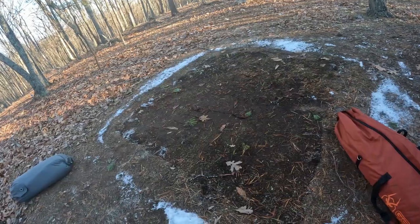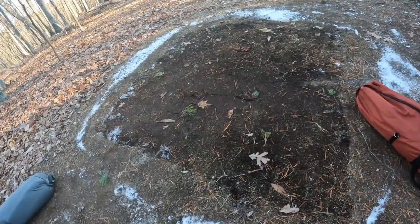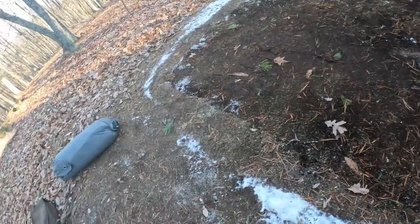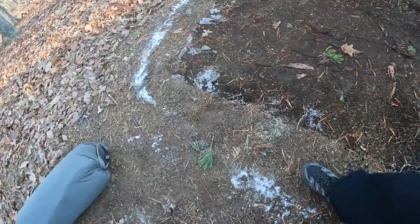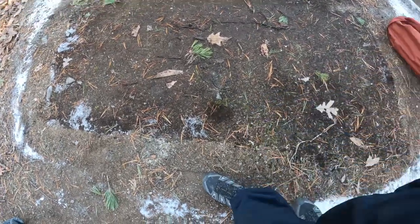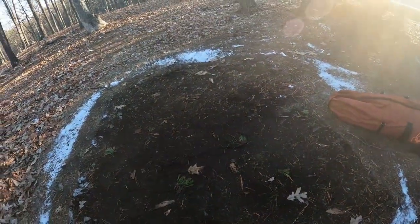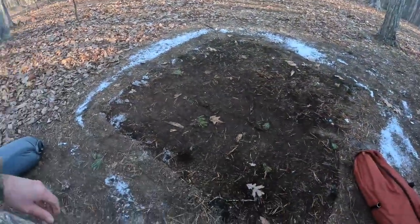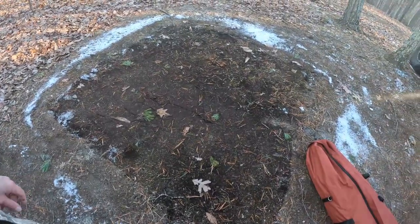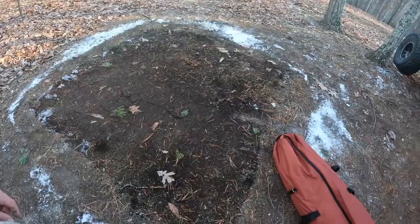So all right, another indication of how much warmer it is in the tent than it is outside the tent. The ground outside of the tent is all frozen, but it's all thawed underneath the tent. So yeah, I find that interesting. Like I said, I'll bring out my sensor push next time, my other one, and have one in the tent with me and one outside the tent, so I can compare the different temperatures.